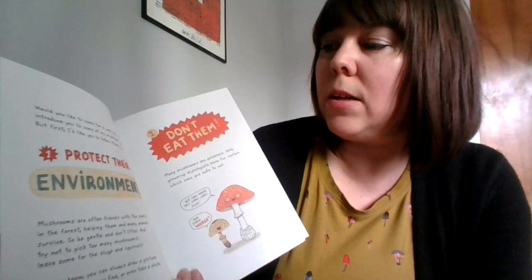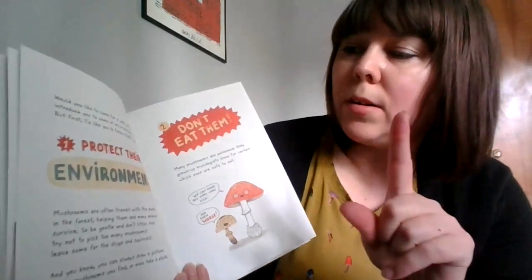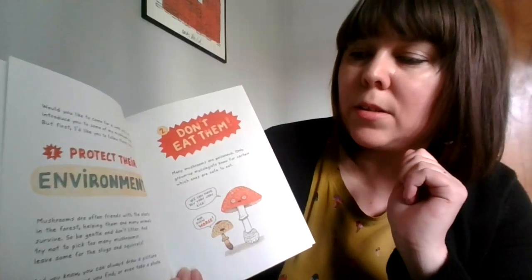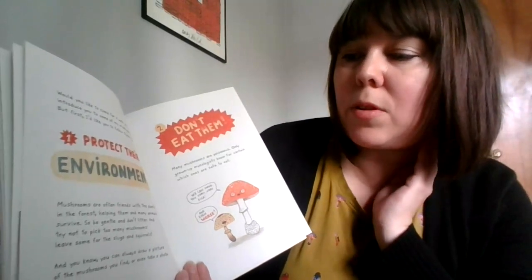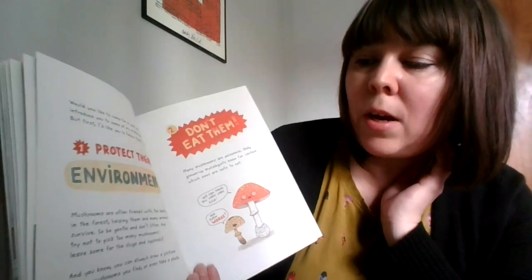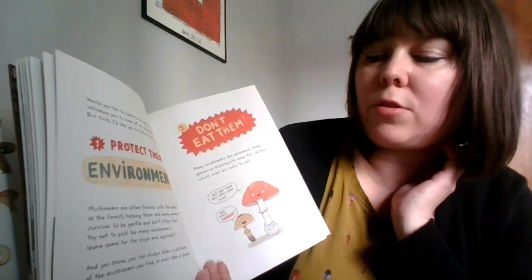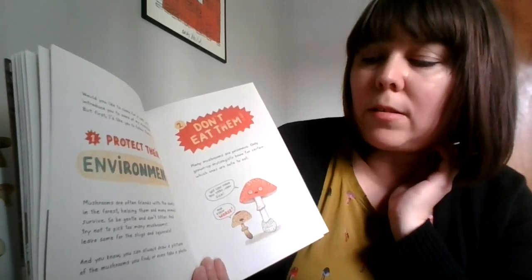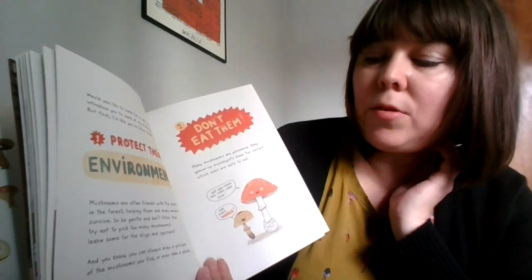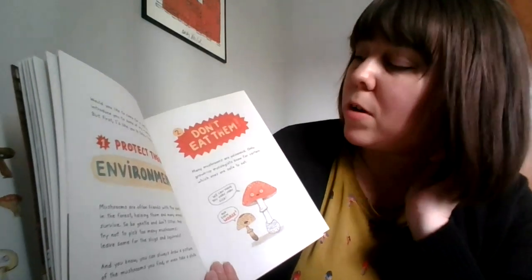But first, I'd like you to follow these 2 rules. Number 1, protect their environment. Mushrooms are often friends with the plants in the forest, helping them and many animals survive. So be gentle and don't litter, and try not to pick too many mushrooms. Leave some for the slugs and squirrels. And you can always draw a picture of the mushrooms you find, or even take a photo.